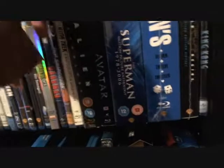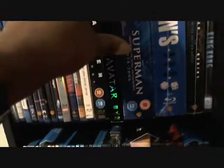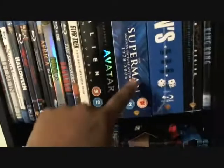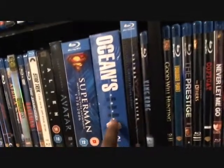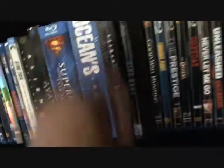The Alien Anthology series. Got that from Amazon UK, and Avatar also. And also I got the Superman collection for a decent price at Amazon UK. The Ocean's 11 set, which I got during the Black Friday sale. And this is the Batman gift set, Batman Begins gift set. Okay, and then of course King Kong, the Peter Jackson version.